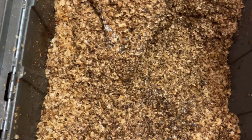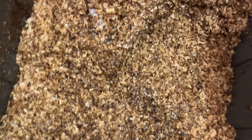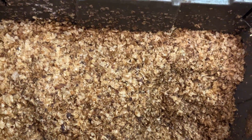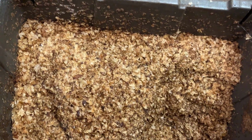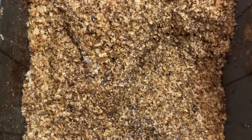So let me set you up here so that you can see, and I'll show you how brittle the bones are, and we'll go ahead and add them into the bin. Hopefully this won't be too much of an overload for this bin that's already taken on some animal products. But it's always interesting to see what worms can do, and I think that they'll be able to take care of this as well.